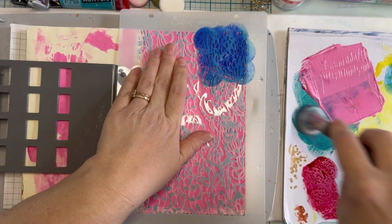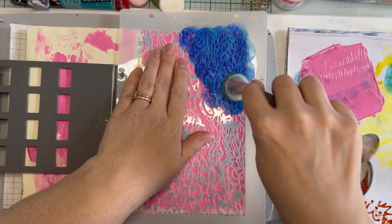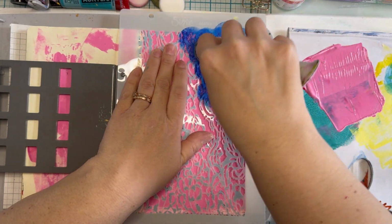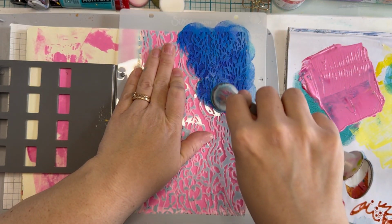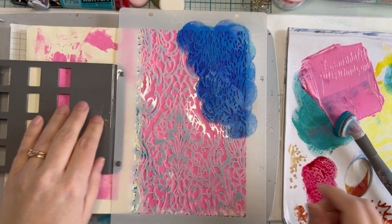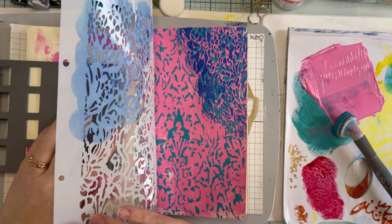I'm just going to do this corner to start and see how I like it. I do love ultramarine with this lighter pink. It's so pretty, but I also want to see how it's looking with the turquoise and if this is the direction I want to go in. So let's take a peek. Oh, that's really interesting. Huh, weird. Okay.